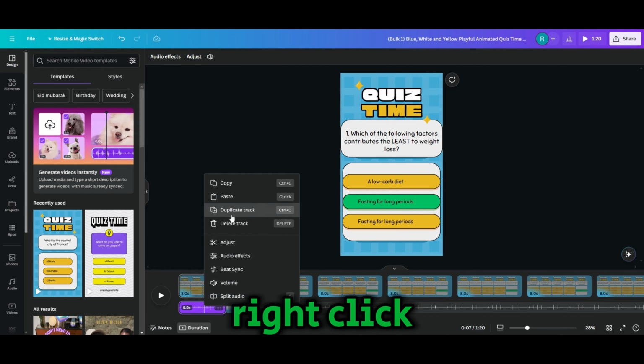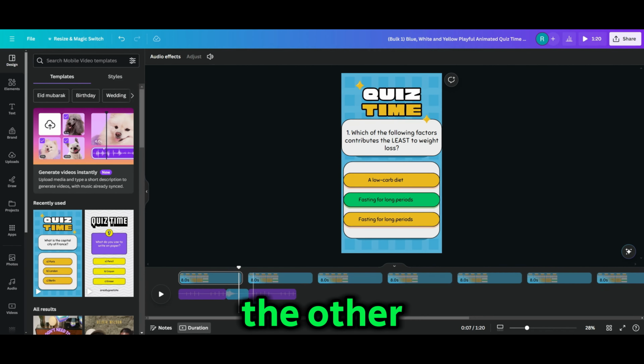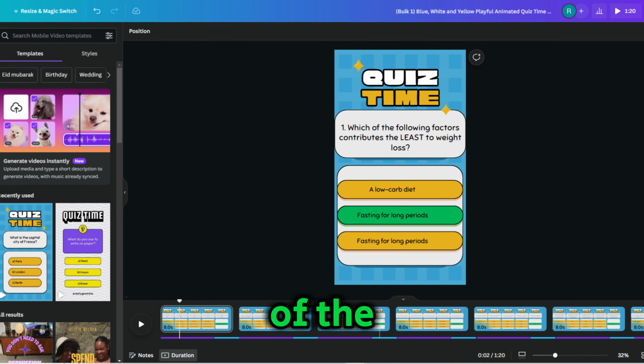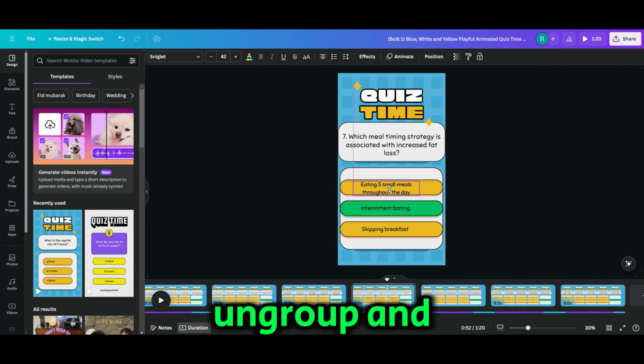Now, we need to right-click on both sound effects and click on Duplicate Track and move them to the other pages like this. Do this for all 10 pages. Afterwards, we need to make sure all of the texts are inside of the blocks and everything looks clean. If the text looks like this, we need to select it, click on Ungroup, and make it fit inside of the block.